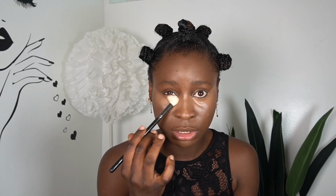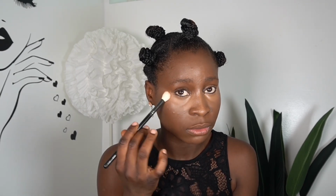The next thing I'm going to do is go into my Sephora powder. This one is in the shade tan. It's about 2 to 3 shades deeper than my actual skin tone. So I'm going to use it to set my concealer. I always like to use a very small brush just because I get creases a lot under my eyes and I want to be as precise as I can. So I just buff this lightly into all the areas that I highlighted, like so.